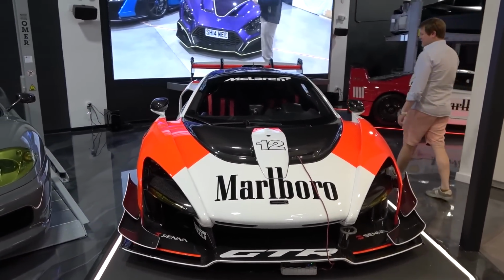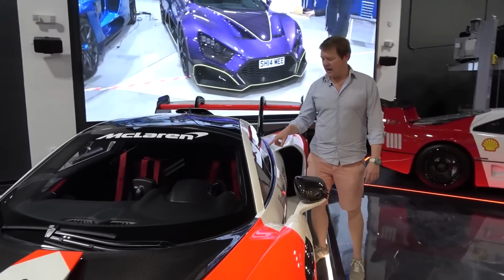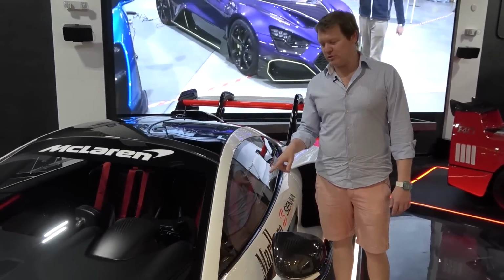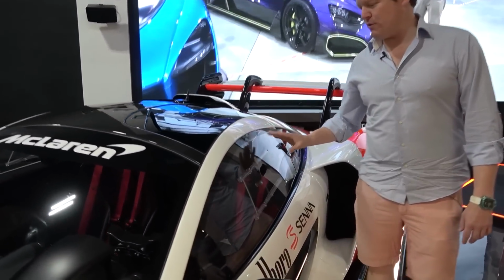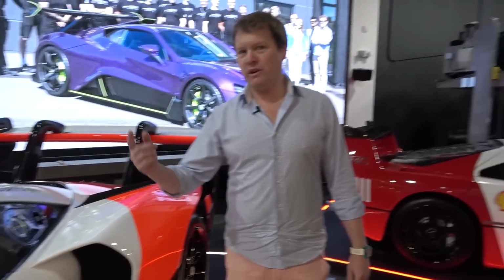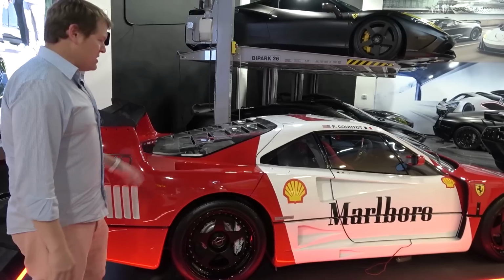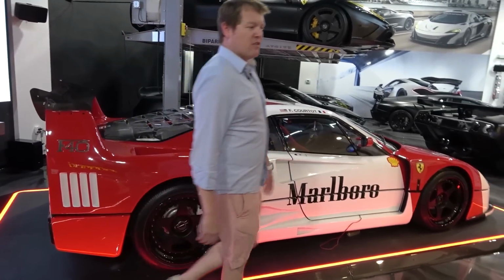A Lanzante conversion is the ultimate of the ultimate, but Fred actually did go one step further and had the sliding windows installed, as opposed to the fixed windows that make you feel very claustrophobic, because the only way to get some air from the outside is to actually fully open up the door. F40, it's still running in full LM configuration. It hasn't needed any changes or anything dramatic to it since.